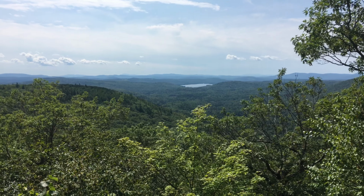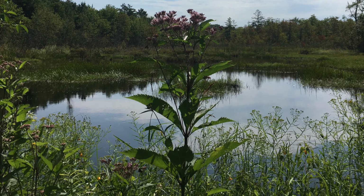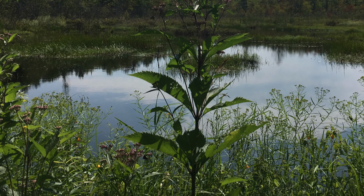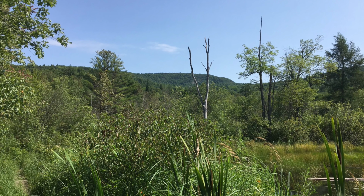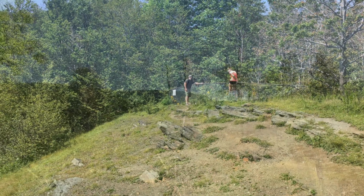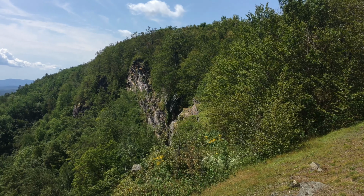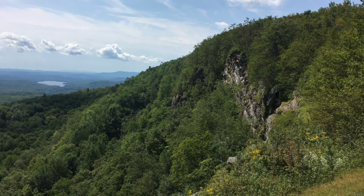Good morning, day 145. Yeah, that's us illegally jumping the fence.